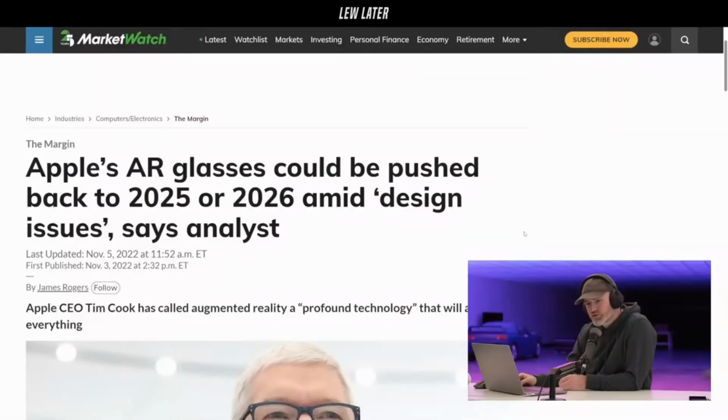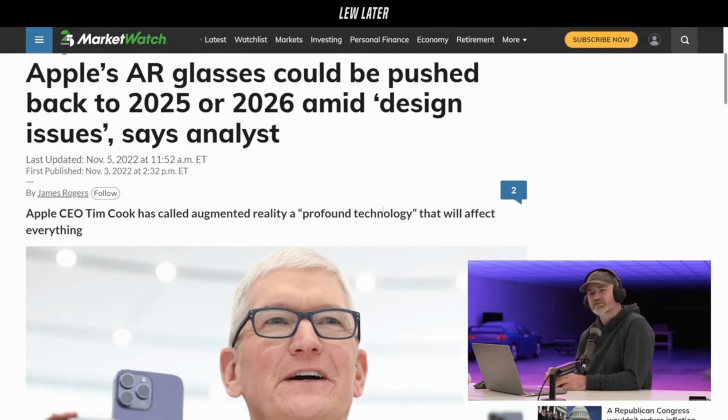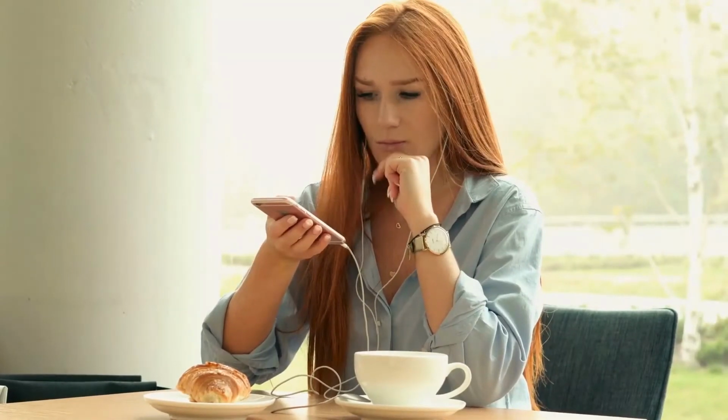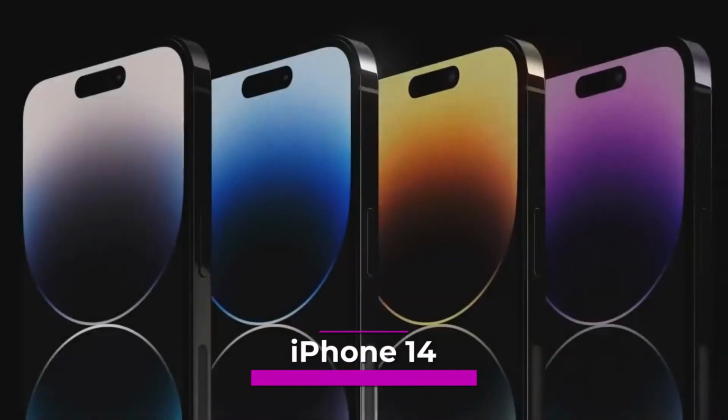Apple's AR glasses could be pushed back to 2025 or 2026 amid design issues, says analyst. Who is it? Ming-Chi? Who do you got? Who's your analyst today, Will? This would explain why the products did not appear in the recent Apple events, even for the iPhone 14. Despite this, the company appears to have had a name for the product and may be getting ready to introduce it sooner than later.